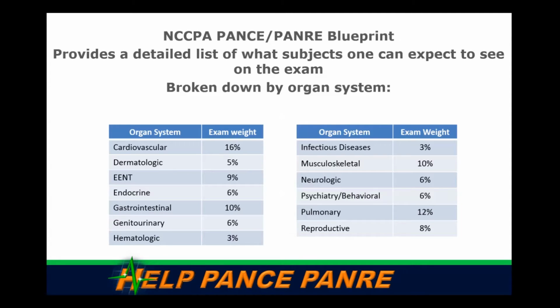Remember that the blueprint breaks everything down into subjects, and it weights the subjects on their importance, meaning that 16% of your exam will be on cardiovascular, and 3% of your exam will be hematology, for example. So we can take a few of these and realize that about 4 or 5 of these are the most important, being cardiology, pulmonary, orthopedics, and gastrointestinal. But remember that there are questions from all sections, and ignoring sections can lead to problems down the road.